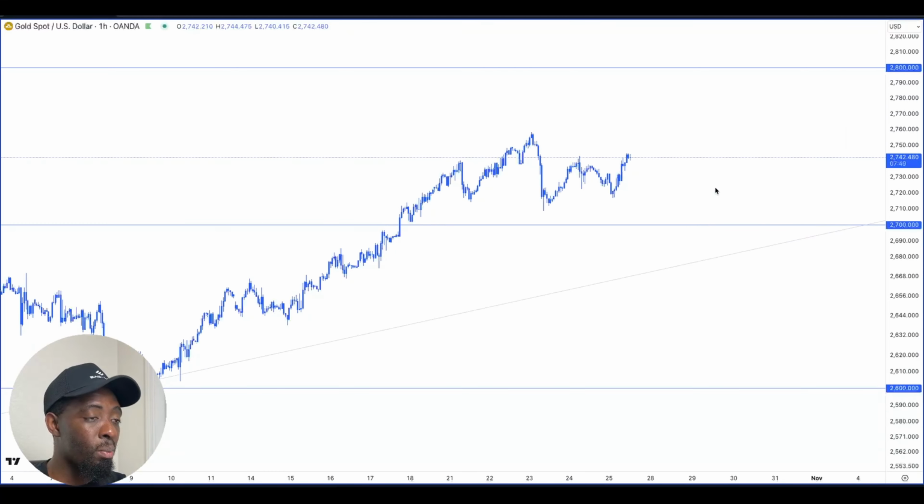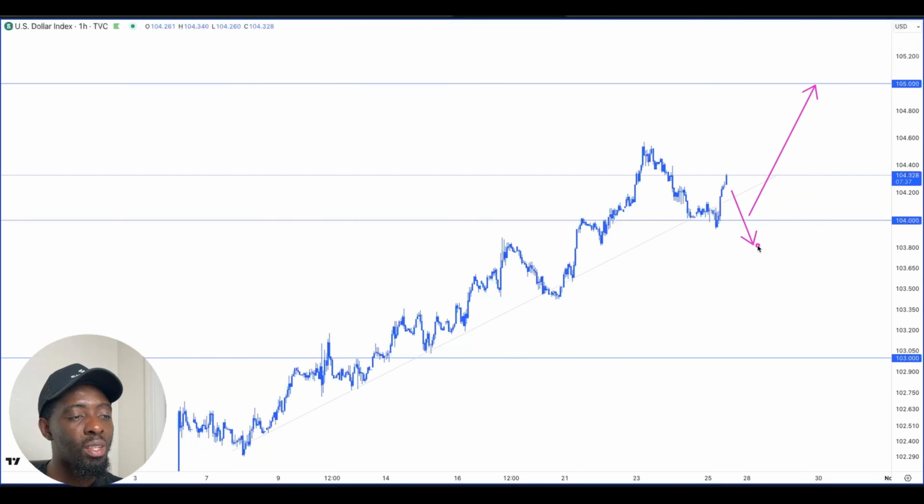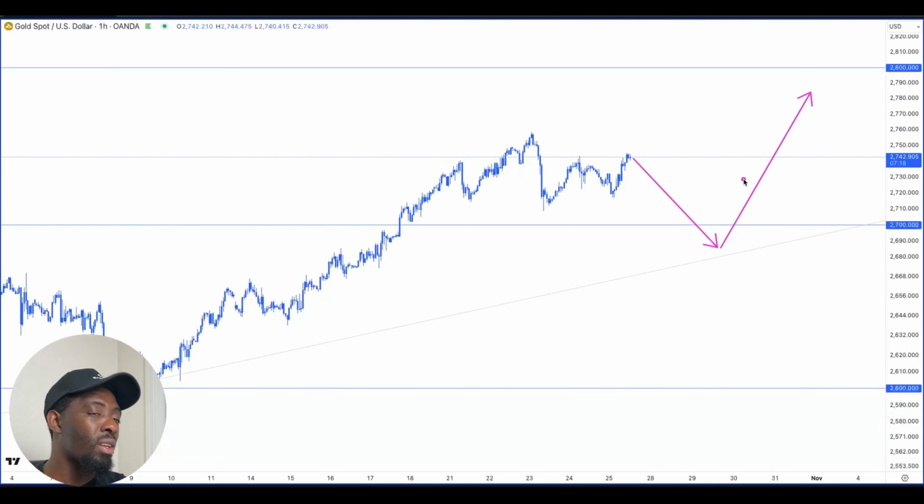So having this in mind, remember what's happening on the DXY. I'm expecting prices to move all the way to 105 and eventually 106, but there's a possibility for us to see a deeper pullback coming in for these prices to move again to the upside. So when you combine all these things, you can look at something like gold and say, all right, cool, if the DXY does a pullback before moving to the upside, you could see this guy coming down and you see this guy moving again to the upside. So there's just a lot of possibilities.